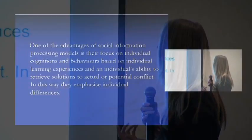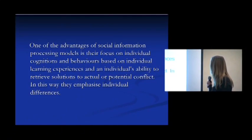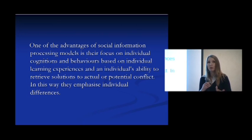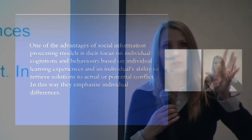So one of the advantages of the social information processing models is a focus on individual cognitions and behaviours, and it's based on individual learning experiences and an individual's ability to retrieve solutions to actual or potential conflict. In this way, it emphasises individual differences. So it's something you can use in a group, but it's still an individual thing because each person looks at their own cognitions.